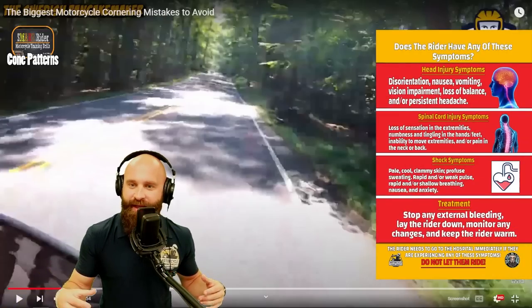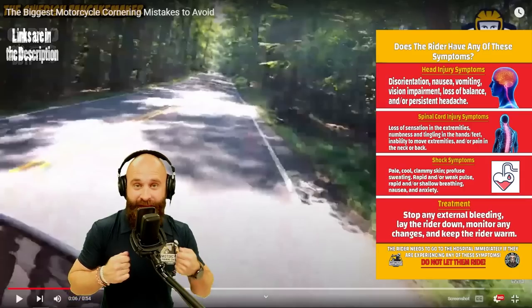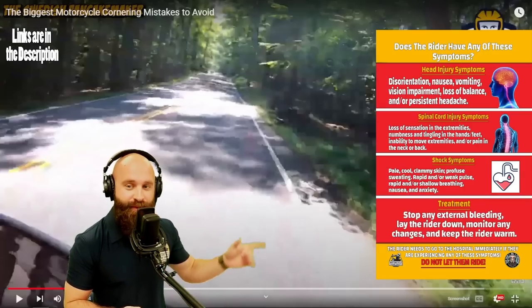Quickly assess the severity here. Are they disoriented? Because we're looking for head injury symptoms, nausea, vomiting, any of that stuff. If they're starting to vomit and they're on their back with the helmet on, they're going to aspirate it, which means they're going to breathe in their vomit, and they're going to die. So we want to make sure in that position, we can take the helmet off, but be very careful because we have spinal cord injury symptoms.